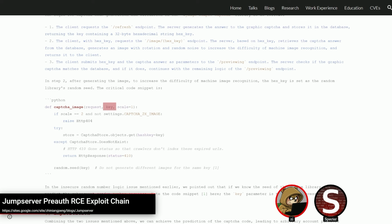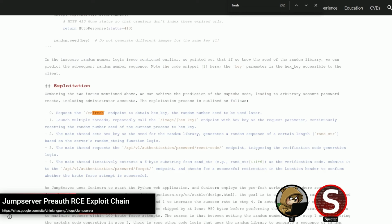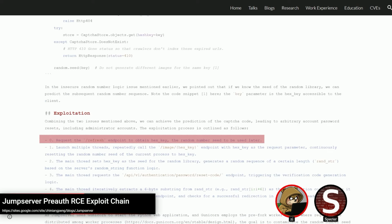They give it the key that was provided by whoever was requesting the captcha image. Actually, I'm saying that, but I'm not sure if the key comes from the user or if it is fixed. The key is provided to them through this refresh endpoint. So it says returning the key containing a 32-byte hexadecimal string, hex key. So they keep that internal mapping, but they give you the key that is ultimately used to seed the RNG. Okay. Yeah, my bad there. I couldn't remember where the key actually came from. But yeah, so they disclose the key to you in this case, not attacker controlled. It's simply that they disclose what seed they just used on the random generator.